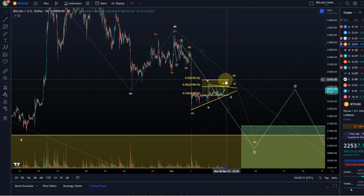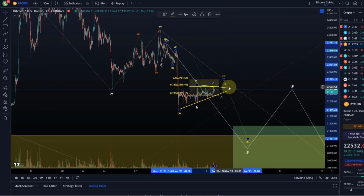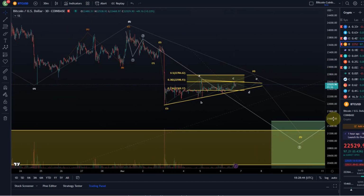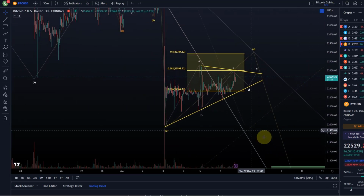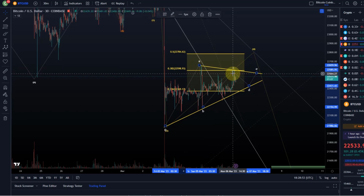We will only really know if we break above 22.8K, because then this wave 4 of this degree will get very, very unlikely. So at the moment, looking at the micro count, I'm looking at this pattern as a triangle. So that we had a possible A wave to the upside, B wave to the downside, C wave to the upside, should be this one, which touched again the 38.2 fib.